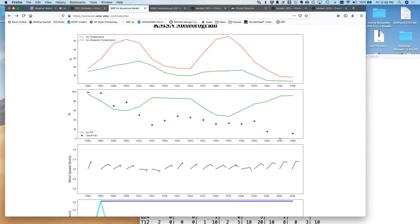So basically, this forecast is suggesting, taking the raw model output, which has been post-processed, temperatures getting into the middle 50s, maybe even a bit warmer than that on Saturday and today and Saturday. This is only out through 48 hours, with dew points staying in a pretty comfortable range in the 30s and 40s. The next chart below shows the cloud fraction. Those are the blue dots. And you can see the cloud fraction is forecast by the WRF model.